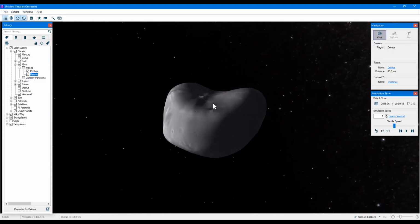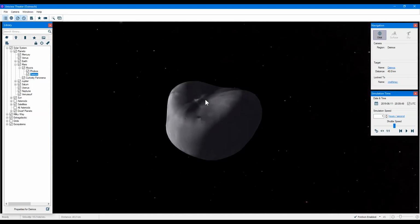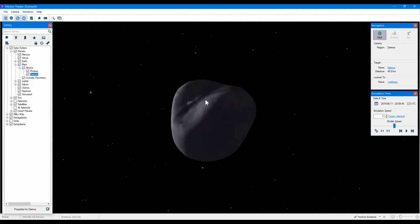But again, these are little captured asteroids, tiny little moons. And both of them are actually being pulled gravitationally by Mars. So slowly but surely these moons will eventually succumb to an impact with the planet Mars.